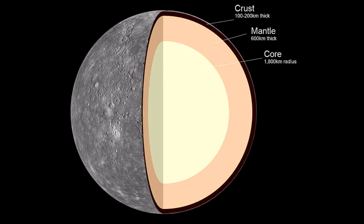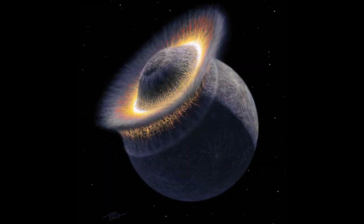Moreover, as we have discussed earlier, this planet has 85% core and it has a very small layer of crust. But why is it so? Scientists explain that a small dwarf planet may have collided with it and shed most of the outer surface, leaving it with this much crust.